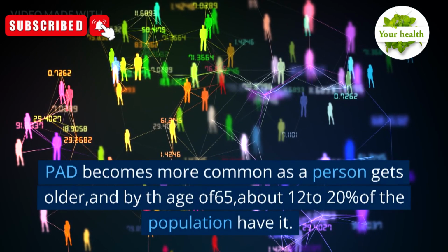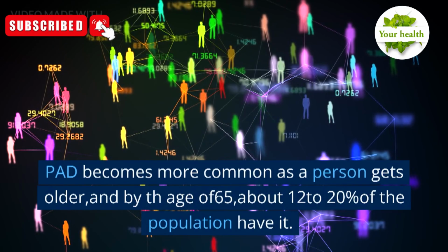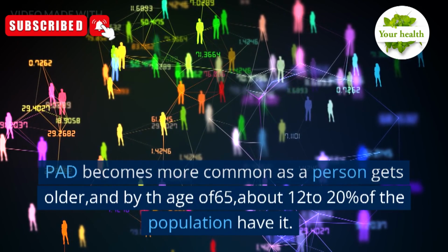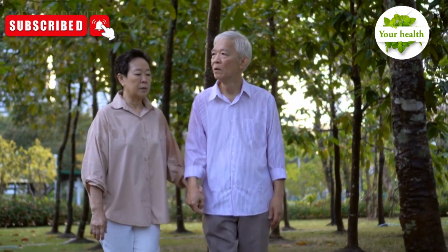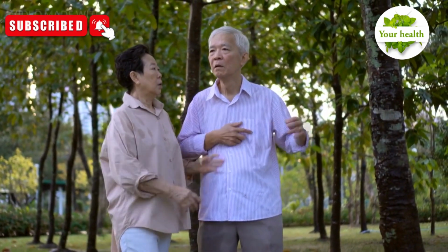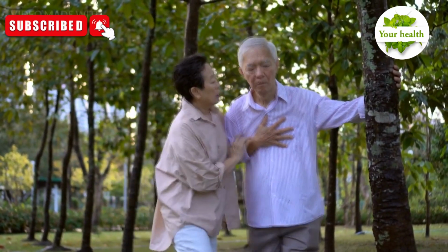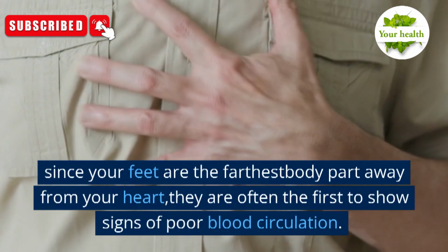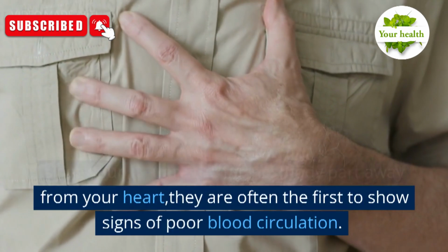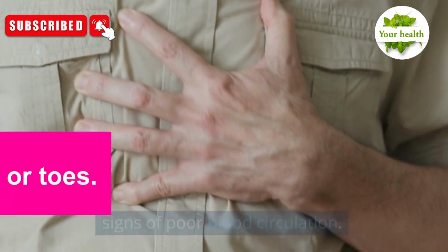PAD becomes more common as a person gets older, and by the age of 65, about 12 to 20% of the population have it. People with PAD have 4 to 5 times the risk of a heart attack or stroke. Since your feet are the farthest body part away from your heart, they are often the first to show signs of poor blood circulation.